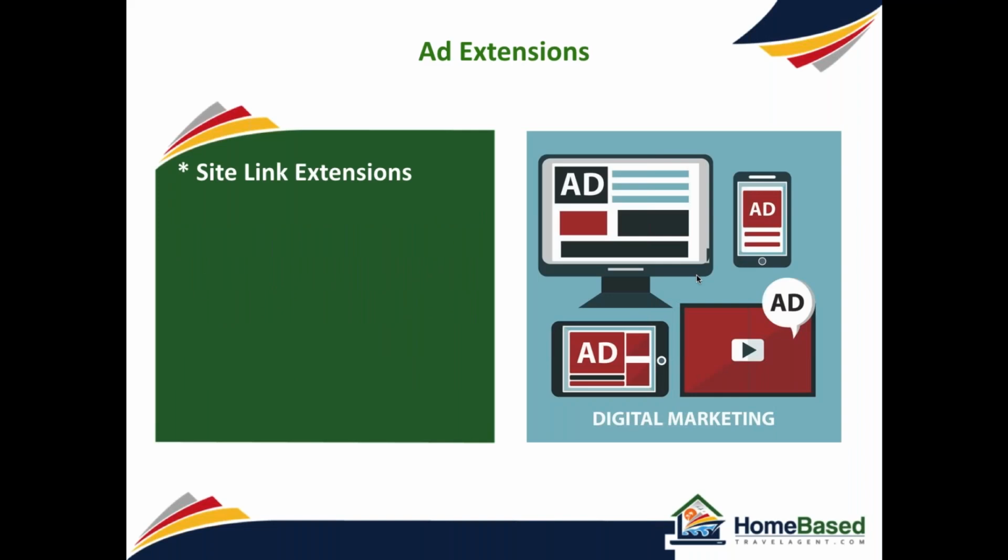Ad extensions are additional pieces of information about your business, like a phone number or a link to a specific page on your site. You can add these to your ads. Ad extensions are free to add to your ads, with the usual charges for any clicks you get. Including ad extensions can improve the visibility of your ads, which can lead to more clicks and improve your ROI. So here are some of the more popular ad extensions.